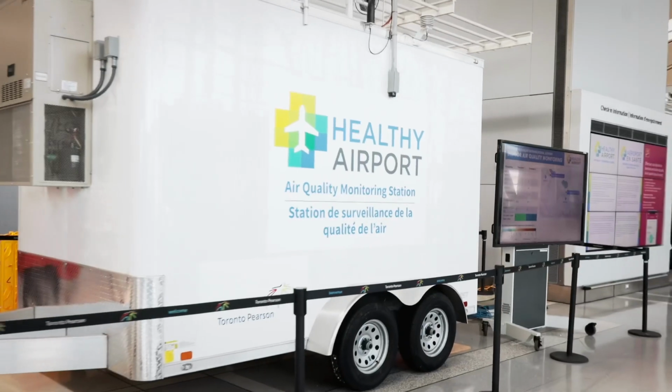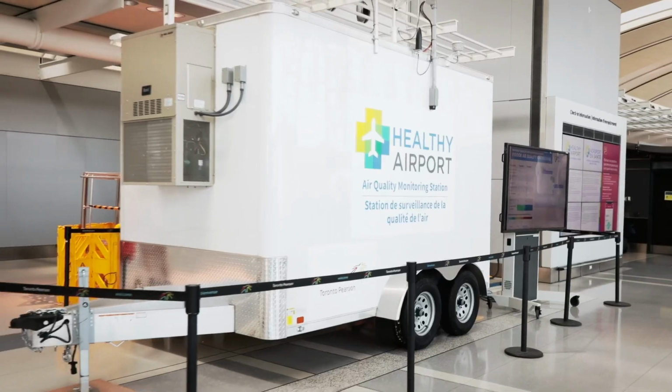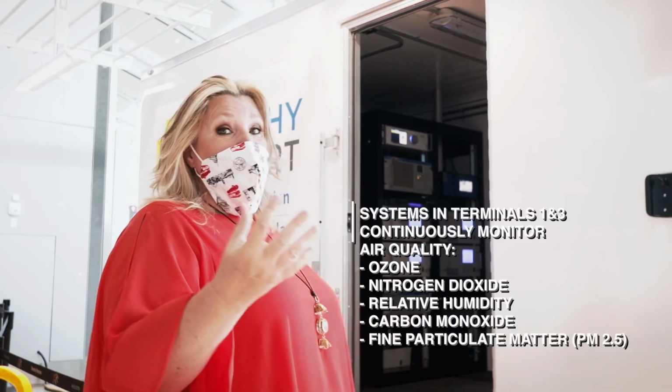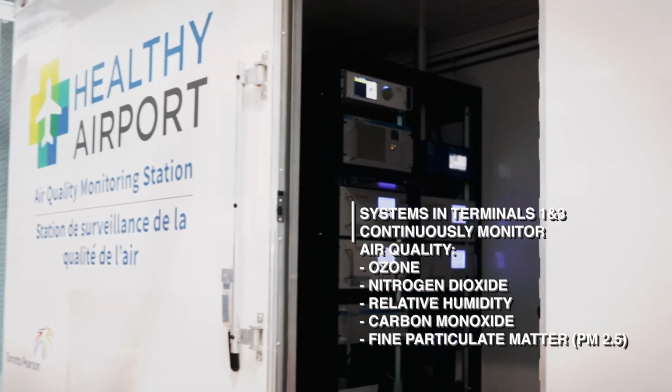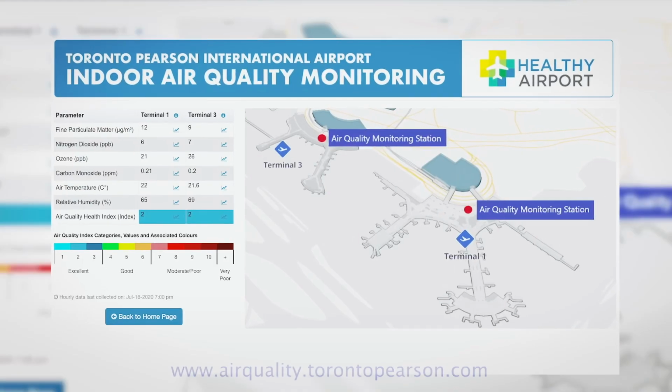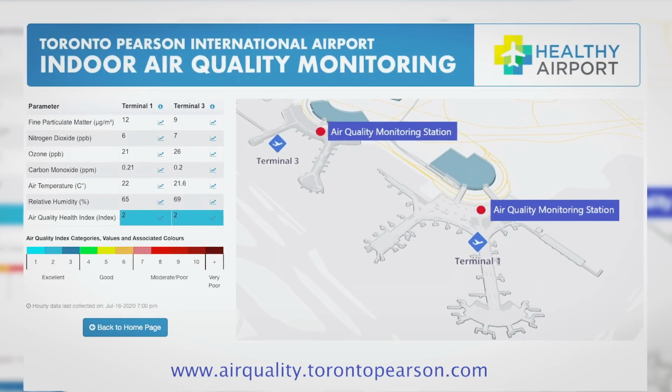This is an air quality monitoring station. The air is sucked in every 5 minutes and it is checked in real time. So this air is as good quality as it is inside a hospital. I mean, these guys are really taking this stuff seriously. They're even using UV light sterilization inside the HVAC system. But if you want to check the air quality of the airport in real time, just go onto their website and you can see, because they actually publish the data right away.